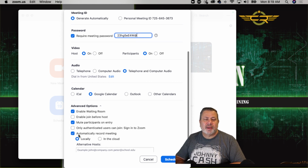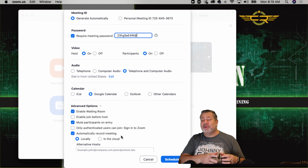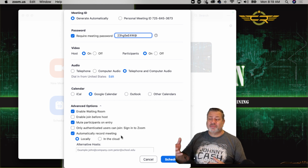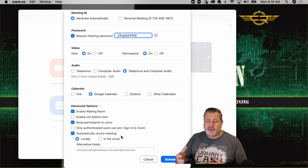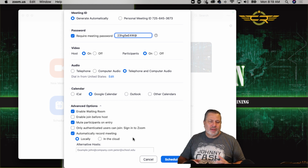I also recommend, one of my tips, is to automatically record the meeting, locally or in the cloud, because now it is a federal offense to do this Zoom bombing. What you want is to have some kind of proof after the fact. If somebody does get by all these security measures and gets into your meeting, you'll have proof to turn over to law enforcement if you need to. So automatically record it, store it locally. If you don't need it, delete it, get rid of it. Or if you have the ability, you can also store it in the cloud.